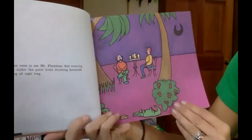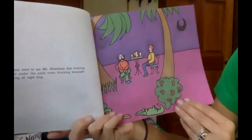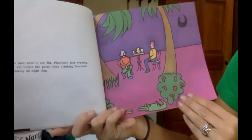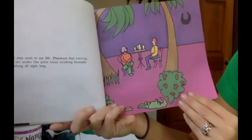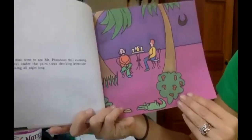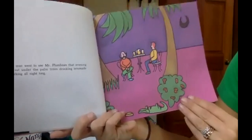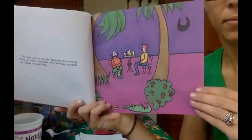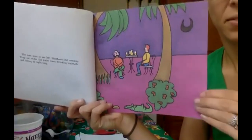So the man next door went to see Mr. Plumbean that evening. Entonces su vecino esa tarde fue a ver a Mr. Plumby, fue a hablar con él. They sat under the palm trees, drinking lemonade and talking all night long. Se sentaron abajo del árbol de palmas y tomaron limonada toda la noche.